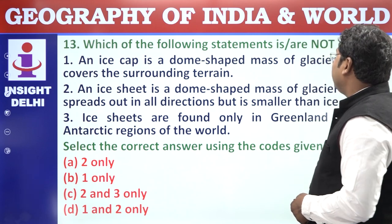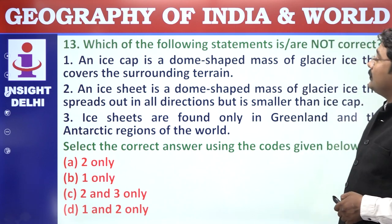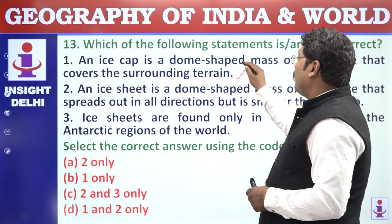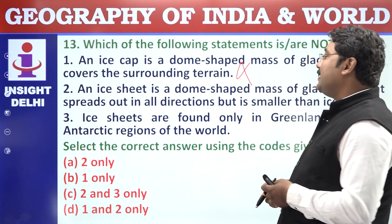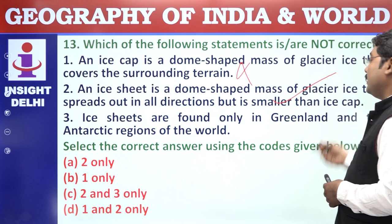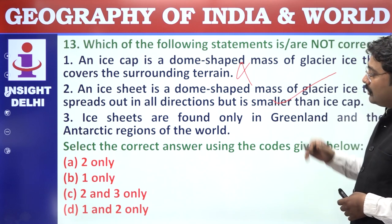Which of the following statements is or are not correct? An ice cap is a dome-shaped mass of glacier ice that covers the surrounding terrain. No, it's wrong, because it's the ice sheet. An ice sheet is a dome-shaped mass of glacier ice that spreads out in all directions, but it is smaller than an ice cap. Okay. Ice sheets are found only in... This is also wrong.